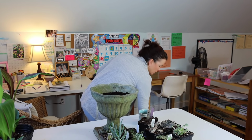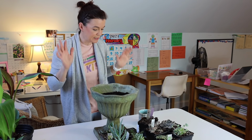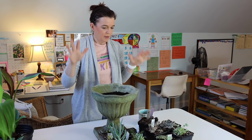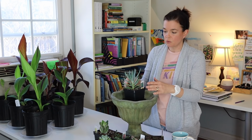I'm gonna stick this down here. Also being in the schoolroom, I can make a mess, and it's okay because we can just vacuum it up. It's no big deal, so we're just gonna have some fun. Now, here we go. When I was in the greenhouse trying to pick out these plants yesterday, that was quite an endeavor because there were just so many cool succulents to choose from.